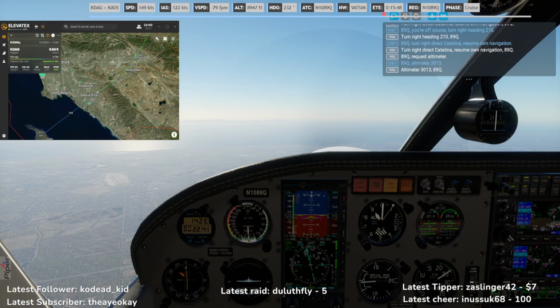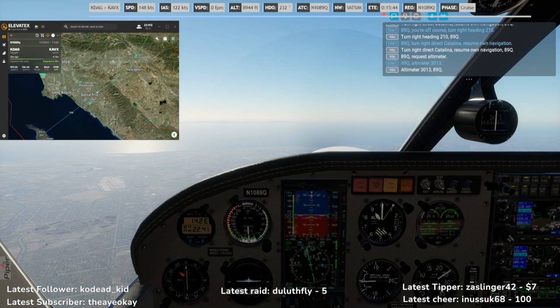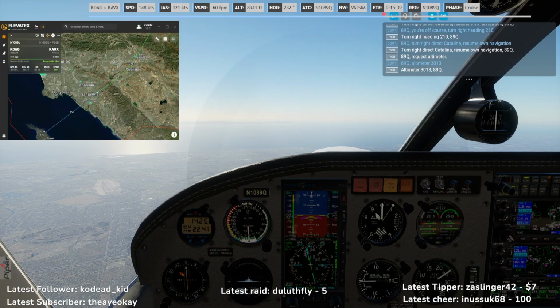All right, Santa Ana, John Wayne Airport there to the left. Our airport out in the distance. So LAX off to the right under the mag. And folks, we are getting close.